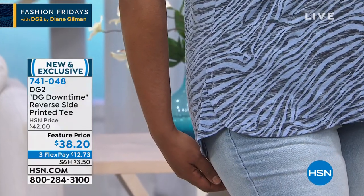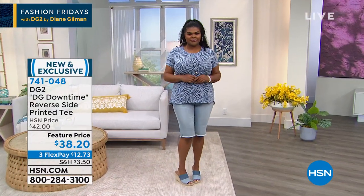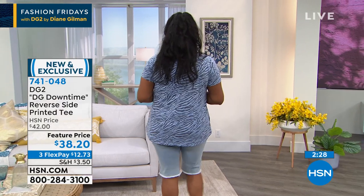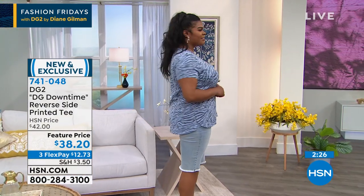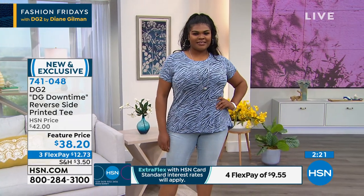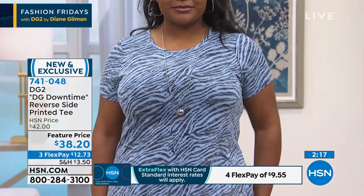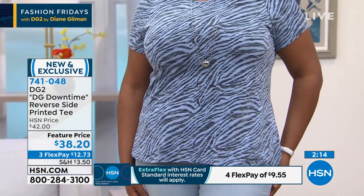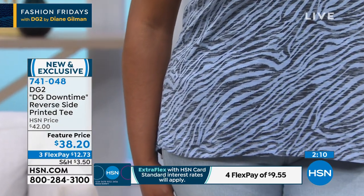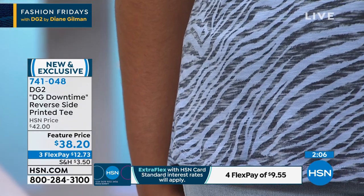This is a very specialized t-shirt. So what we do is we use a slub cotton, and so you've got all that comfort level and all the strength of a cotton tee, but then we use a little bit of polyester. However, what we really do is a reverse print. This is called a wet print, and much more expensive to do than just to do a print on top of a fabric, because we need this to go all the way through.